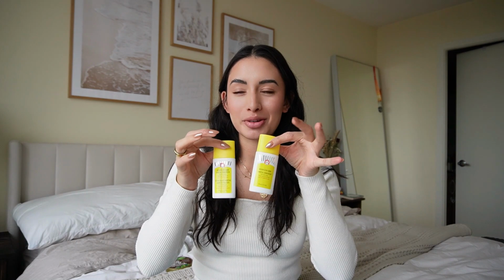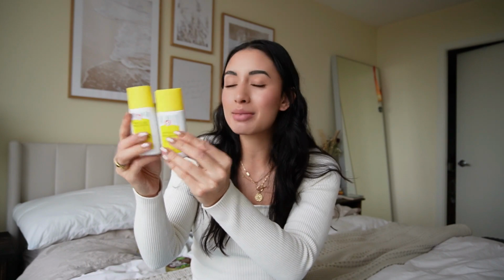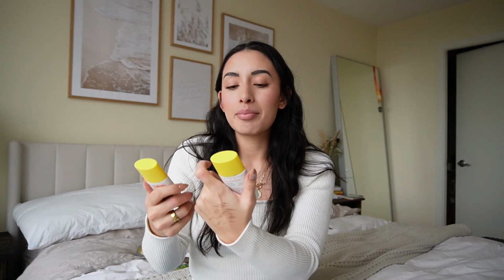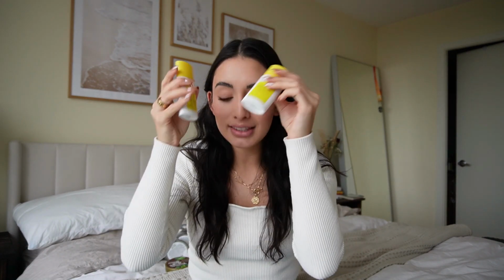On the topic of First Aid Beauty, I forgot these were in here. Their tinted sunscreen is my holy grail. I love it so much. I put this on whether or not I'm wearing makeup. It just gives a glassy glow finish. It gives a smidgen of coverage, and honestly, it's just amazing. I mean, it's a mineral sunscreen, so it doesn't break you out. It's a little bit tinted, and it did so great for me this summer. Safe for sensitive skin, broad spectrum SPF 30 with zinc oxide. Love this. I love it so much.